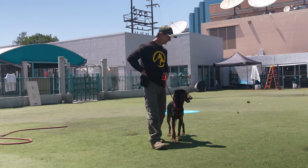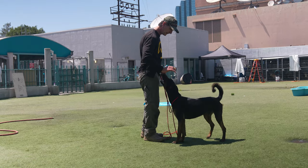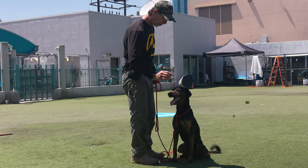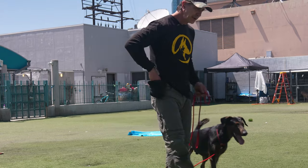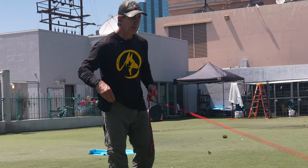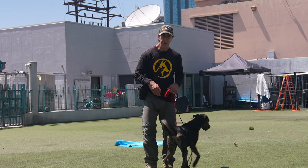So let's see if we can get him to sit. Buddy, sit. Good. Oh, what a good sit. Let's see if he'll go down. There's three things I want a dog to know. I want the dog to stay, I want the dog to come, and I want the dog to leave it.